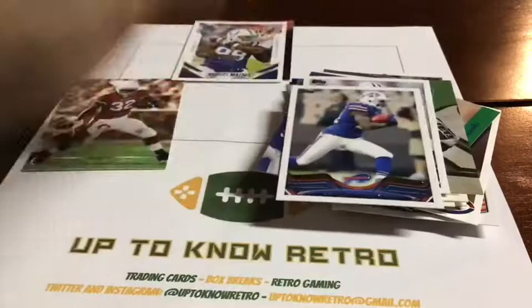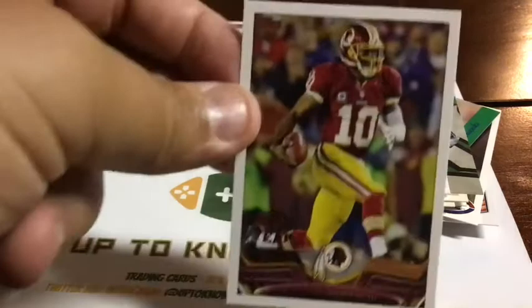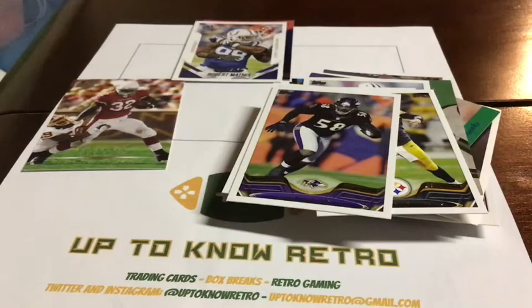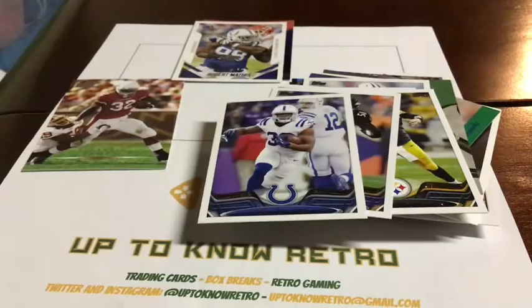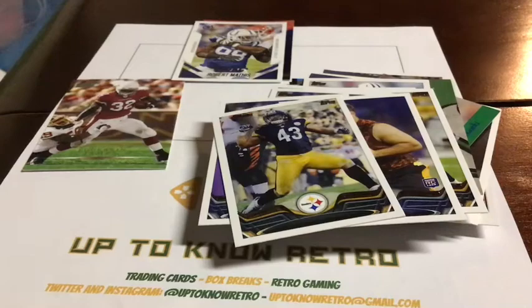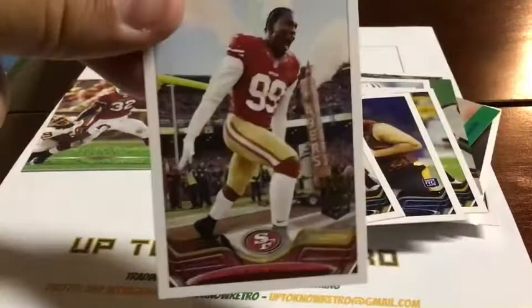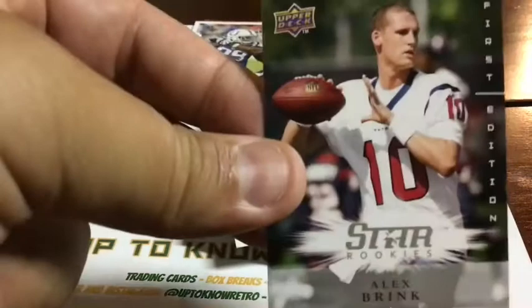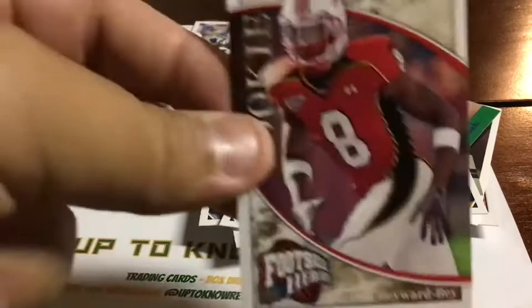Here is a Rookie of the Year, RG3. We got a Ben Roethlisberger. Got an Elmas Dumervil. $4 pack, just glad I got people I've heard of, Vic Ballard. Here is a rookie Travis Frederick. We got a Troy Polamalu. Aldon Smith, All-Pro card. Got a Joseph Randall rookie card. Alex Brink. Darius Heyward-Bey.